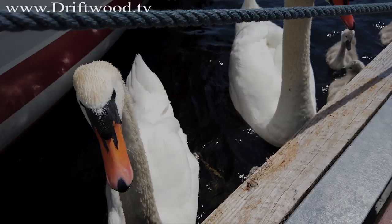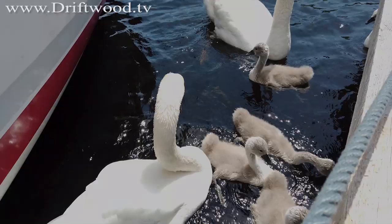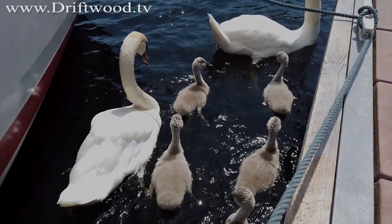These are lovely little swans and their cygnets. But mum and dad are quite defensive of them. We fed them earlier on.